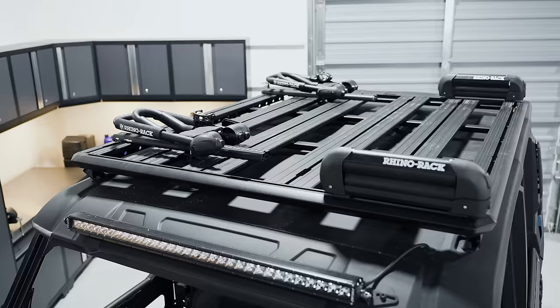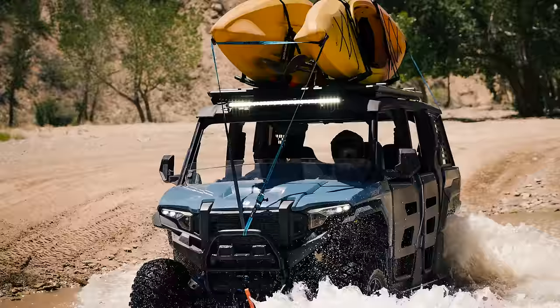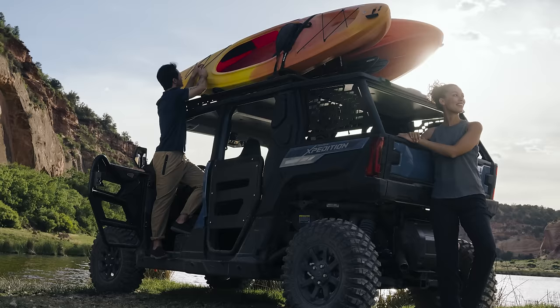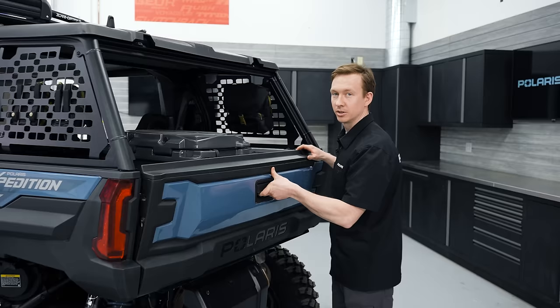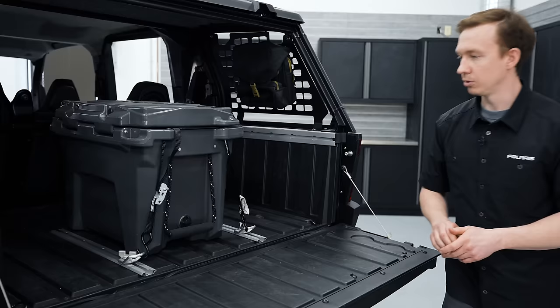Storage solutions for the kayak build include our integrated roof rack developed in partnership with Rhino-Rack, which provides a huge array of gear-specific mounting solutions. With this build, we included a kayak holder and a fishing rod holder to support your next adventure. Coming to the rear of the vehicle, we have our Lock & Ride Max bed rails to provide additional configurable storage solutions. With this vehicle specifically, we have our Lock & Ride Max D-rings holding down our North Star cooler.